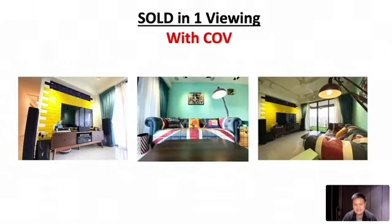So of course, this is sold in 1 viewing. Thank God that they also managed to, their place is really well kept, with the design really so different from the rest, right?